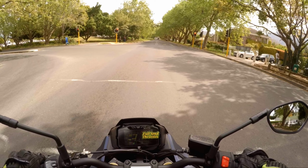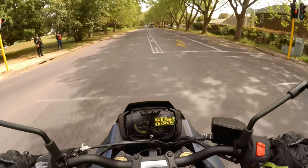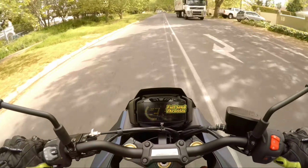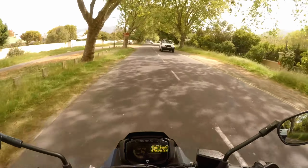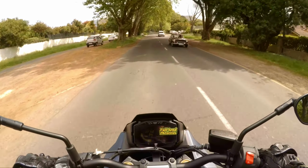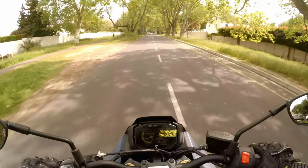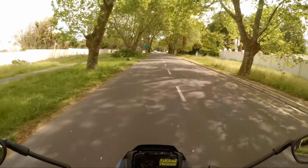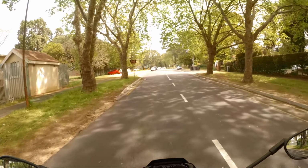Okay, let's see now. This clutch. Okay, I think traction control kicked in there. I take my words back. I will skirt this bike.